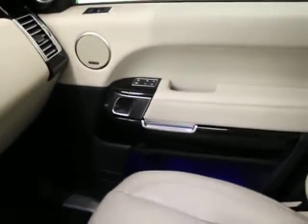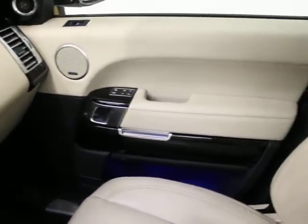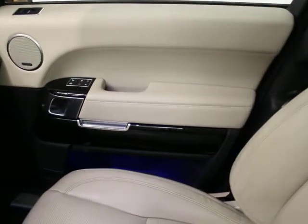So again, this car is going to be detailed. All we did was wipe it down. Actually, my father did that, so thanks, Dad. You can see the passenger side door and passenger side seat are clean. The dash is super clean. There's a little mark here from where they may have had a GPS or phone holder that's been removed.